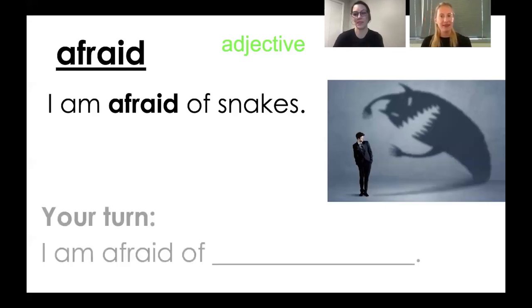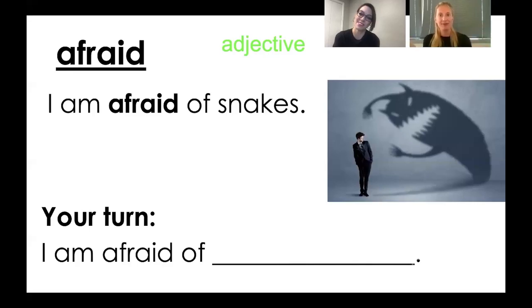Let's see here. We have a sentence frame for your turn. I am afraid of... I am afraid of spiders. Okay. I'm not afraid of spiders either. Spiders are okay for me, but I don't like the rattlesnake. I'm trying to be okay with spiders. That's good. It's good to try to not be afraid.